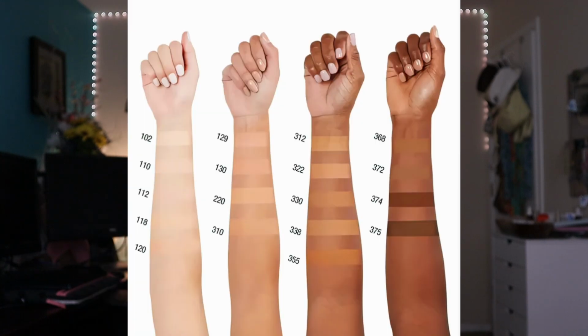It comes in 18 shades. I got the shade 129. Now, it was so hard to pick out the shades, you guys. I was like, okay, that looks way too pale for me. I don't know what to do. I don't know which shade to pick. So I went with a light medium with neutral undertones.